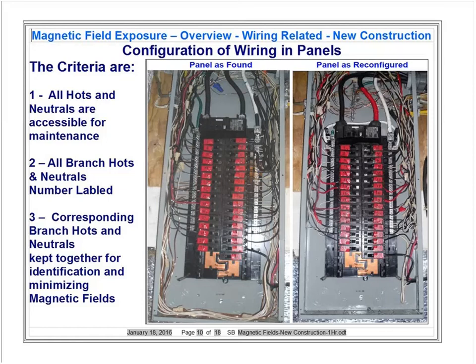And this is as originally found. And then we can see that here's all our neutral wires down at the bottom here, so we get big magnetic fields, but also any given neutral wire down here, you don't know what circuit that's going to, so it makes it difficult to solve the problem. And then here's after it was reconfigured. And this is a sub-panel, so there are separate neutral and ground buses. And so we go hot, neutral, hot, neutral, hot, neutral, hot, neutral, and so it's a very easy panel to service.